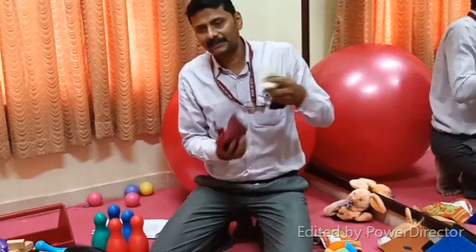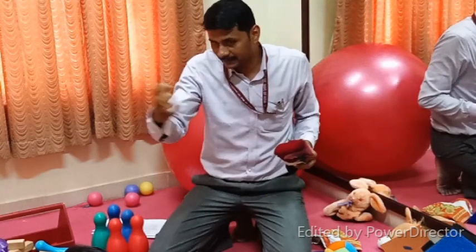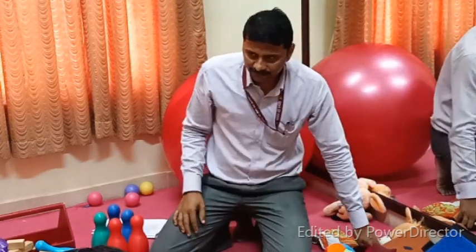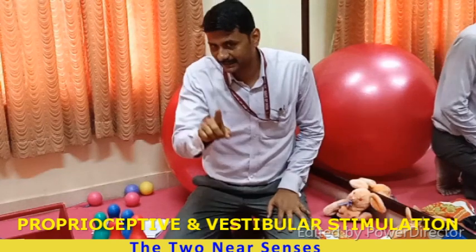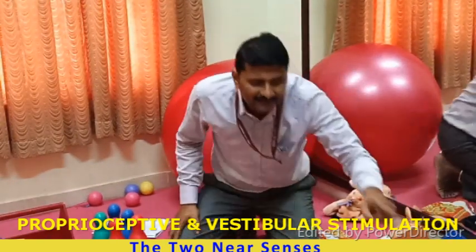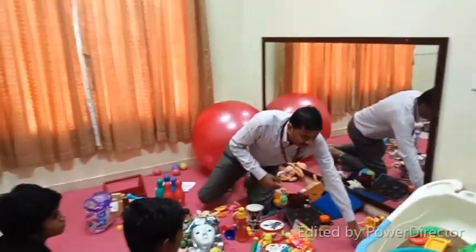So automatically you can keep this with the baby, the baby can hold it, and it helps the child develop grip, proprioception, and tactile sense. These should be non-toxic, of course, in nature. Another three things which are very important for the development of the near senses, that is vestibular and proprioceptive senses, are a sand bath, especially when the child learns how to sit down. A sand bath is a very good tool.